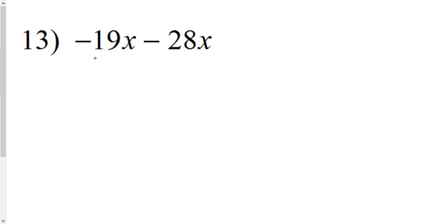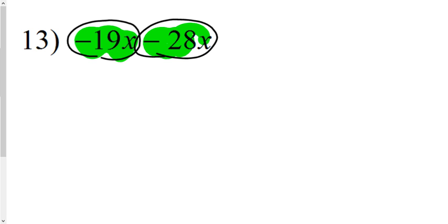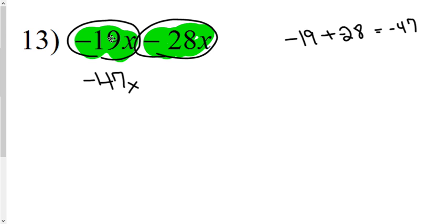Now we get to a very interesting situation right here. If I had negative 19 minus 28, I would say keep, change, change, and it would equal negative 47. Well, guess what? It's going to equal negative 47. It's going to have an X on there. So we still would do keep, change, change. It's still going to be just like that. And move on.